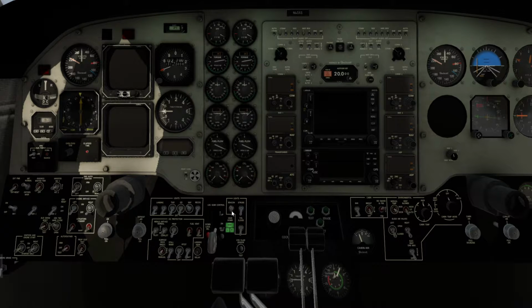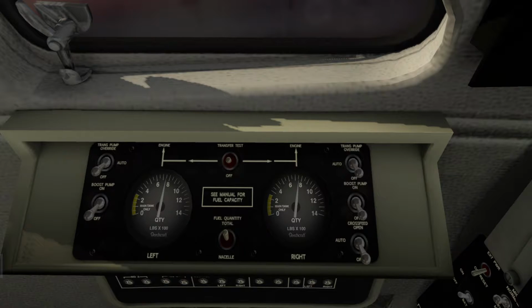All right, wait a minute. We did not get any fuel pumps. Why not? Okay, so we're going to go to the fuel panel. We're going to turn the boost pumps on. Oh, dang it. Okay, hopefully we'll be fine. I hate when that switch opens.